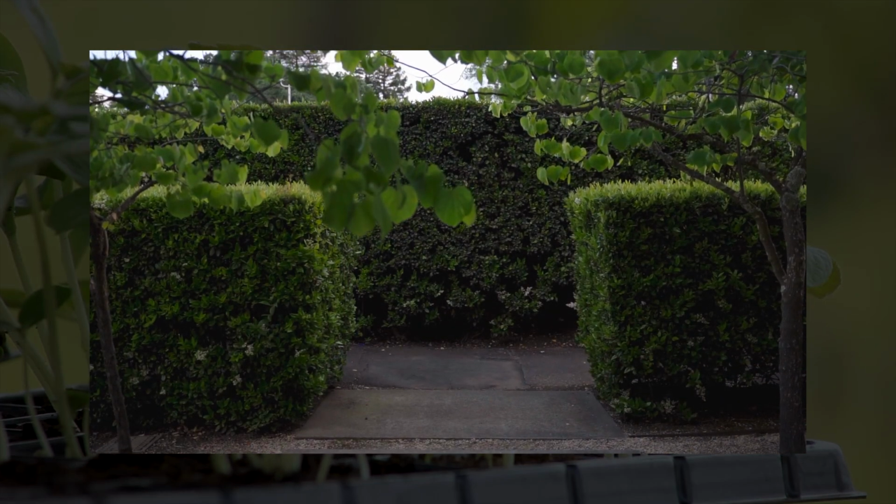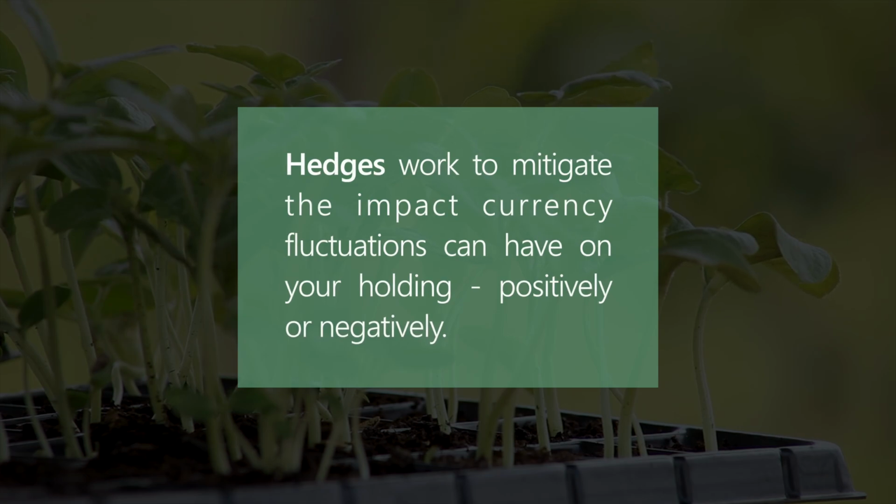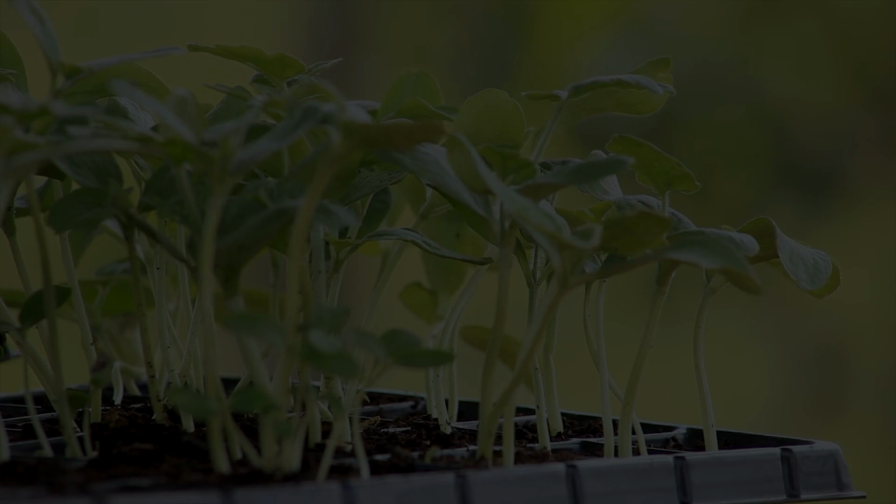This provides what's called a hedge. This isn't something I made up for the channel, it's a real investing term, and hedges are meant to provide some stability when currency fluctuations can have a big impact on your investment. We'll talk more in depth on how the hedging on these CDRs can affect your returns later on.